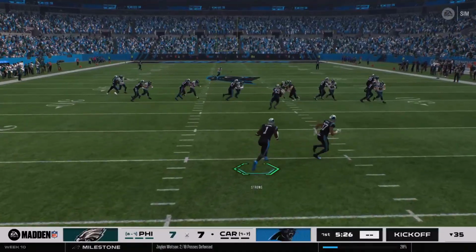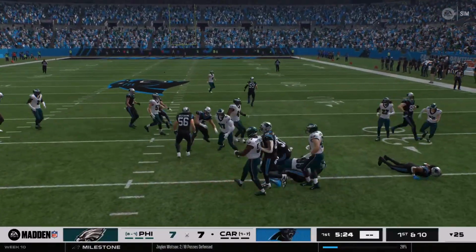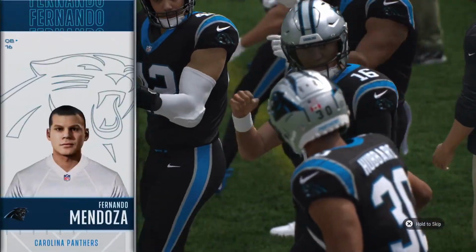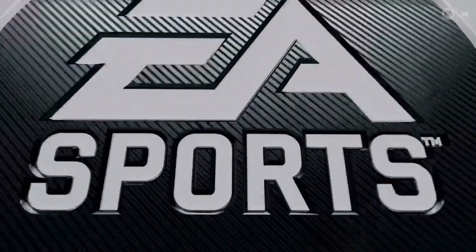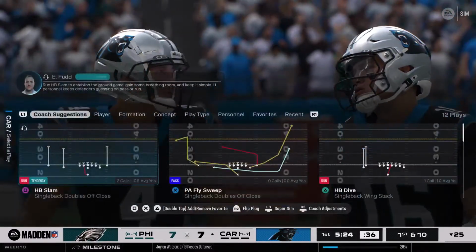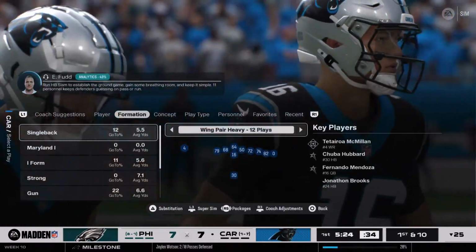On the return, this is strong. And he's brought down right at the 25-yard line. Panthers now ready to get to work on offense for the first time. They'll be led out by the young man in his second season in the NFL.